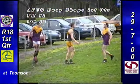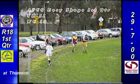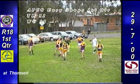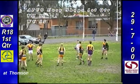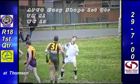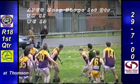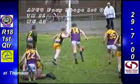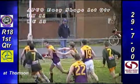Great tackle, and the umpire has considered no prior opportunity, and we'll have the ball thrown up on the half forward flank. Good umpiring decision there too, I think, Eric. Right, so we've just had advice that that player is David Matheson, not wearing his customary number 4, so he in fact is 31. So thanks for that.